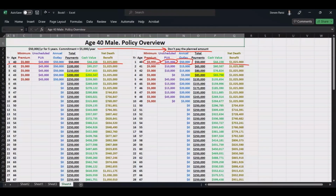Now, year 2, I pay my $5,000 premium. I add another $10,000 into PUAs. My total out-of-pocket in year 2 is now $15,000. Here's my total payments over the first and second year. I like the total payments column a lot if funding's varying because it makes it easy. I can just see firsthand when my break-even point really is.